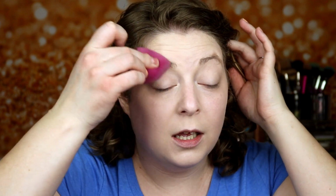It does really brighten up my under eyes. A little bit goes a long way. I think it's a great eye primer too. What do y'all think? Does it look good? Does it look bad?